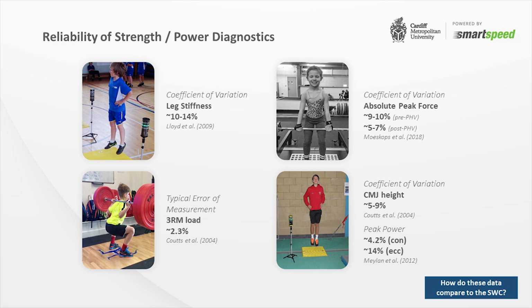When we then move into focusing on what a smallest worthwhile change is, what's a meaningful change in performance, we obviously need to factor in that typical error. And some of our data that we've looked at, Jon will probably touch on some stuff with speed data, but certainly from the isometric mid-thigh pull, you may have seen the image of the girl in that position, we managed to show some pretty good coefficients of variation, some pretty tight typical error for that metric.